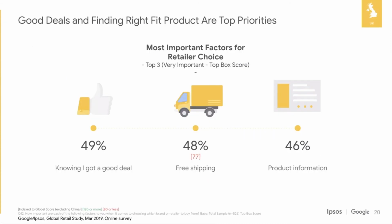We've spoken about product categories, devices and payments, but what about logistics? Consumers in Britain do care about free shipping, but less than the global average, which is interesting. For example, in France, the same stat is at 64%. Meanwhile, UK shoppers surveyed in this study valued knowing that they got a good deal as the most important factor for their retail choice. So price sensitivity is something to be aware of for exporters looking to come to the UK.